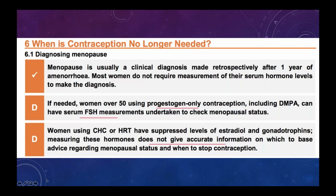Now there is a table that will come. Just wait. Now this is also important. When contraception is no longer required, if the patient is taking progesterone contraception, then we will not know whether the patient has been through menopause or not. So what we usually do is FSH. If FSH is more than 30, that means menopause has been confirmed.